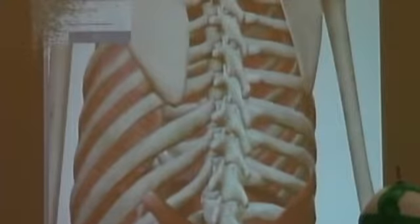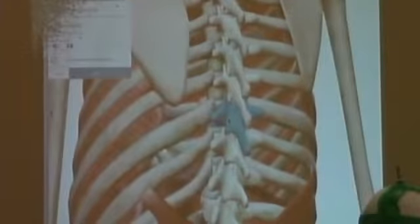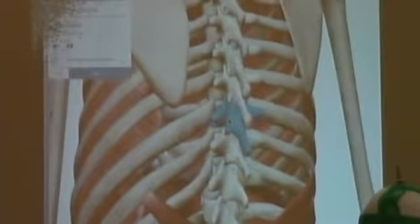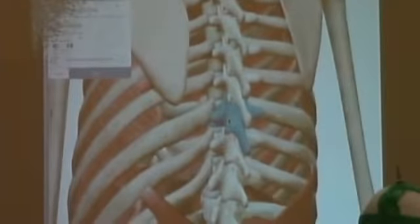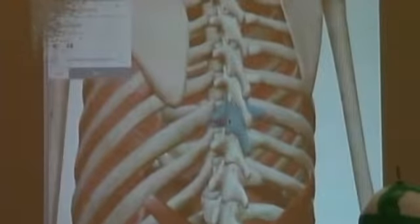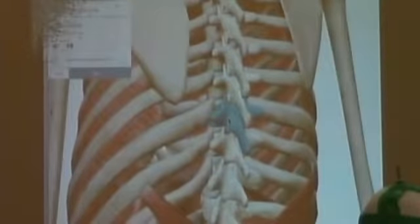And there again is the vertebra. So this is the depression. This is the ribs going down now. And of course up.